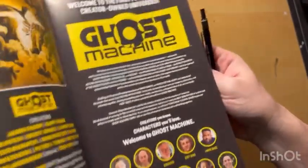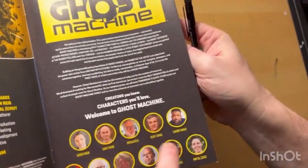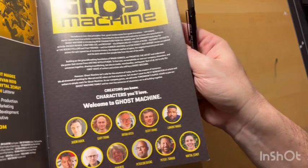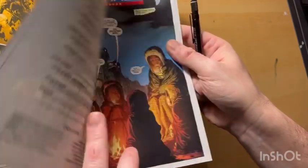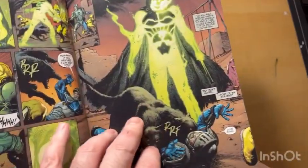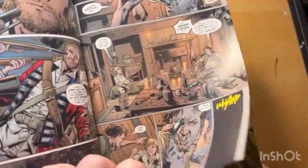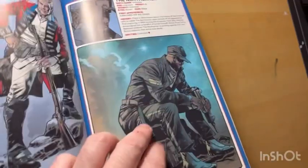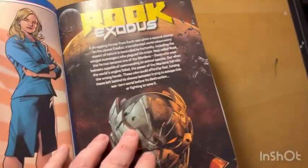I'm a huge fan of Jason Fabok and Gary Frank and Hitch and Johns. I think they're incredible. Maniple's great. Meltzer's awesome. Ivan Reis is awesome. So, really excited to see what they're going to do in creator-owned comics in a shared universe. This Geiger book looks awesome. This Redcoat one looks really cool. But really, the one I'm super psyched about is Rook.